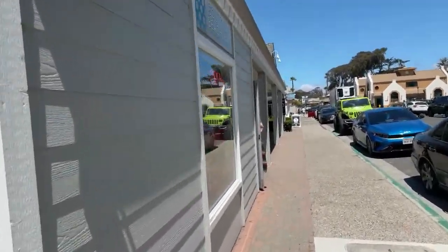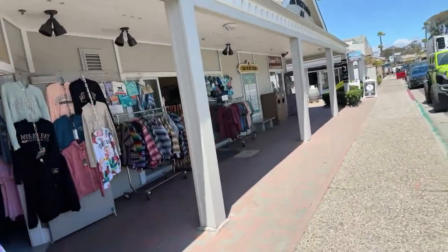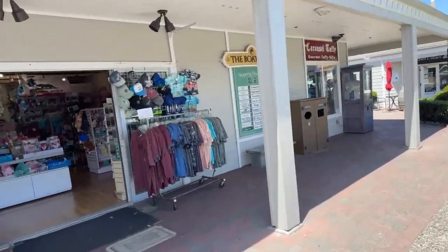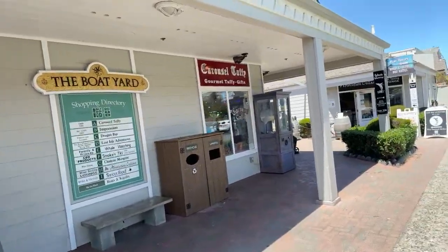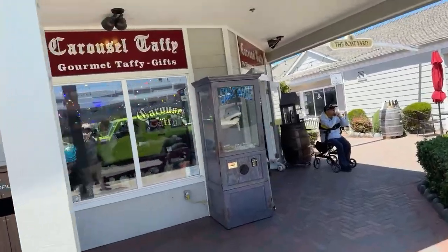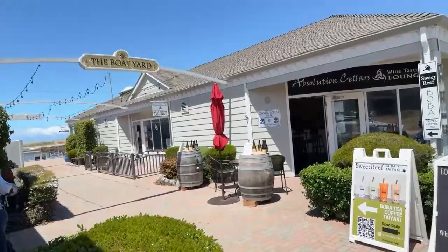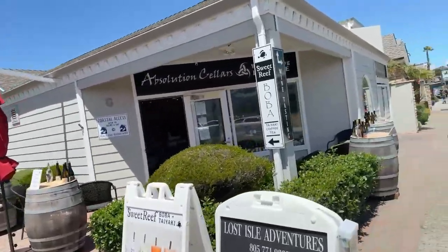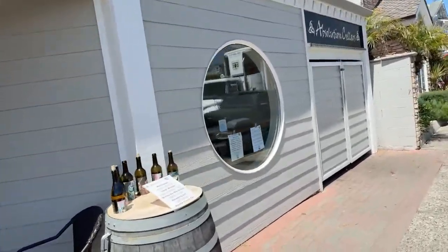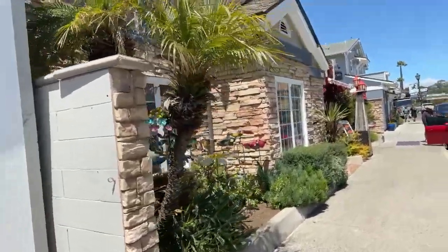Electric boat, kayak rentals. Oh yeah, here on YouTube I have part of the electric boat cruise I took with my buddy Eric in October last year. That's the first time I ever rented a boat. Carousel Taffy, that's an oldie, that's been here forever. As have both of these wine tasting places. Local wines.